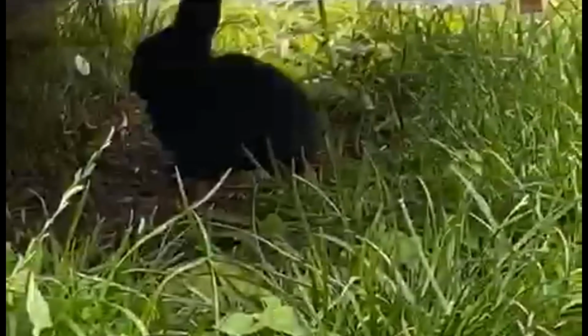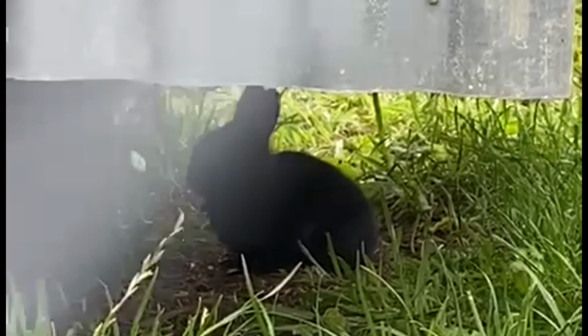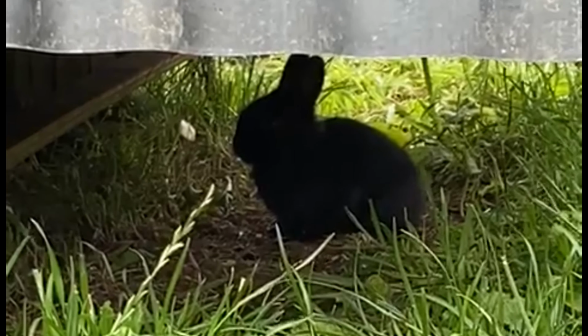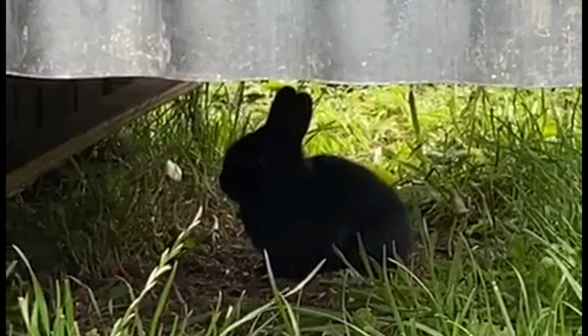And then a few weeks later, once the bunnies had been coming out and about of their little hole, they were seen quite often underneath the chicken run. This is the little black one, one of the 2, and they used to play underneath and come out and see us in the day.